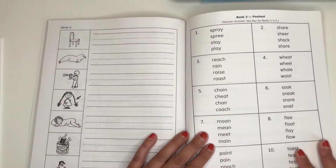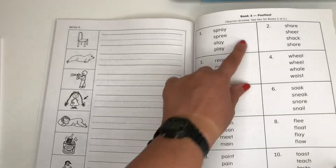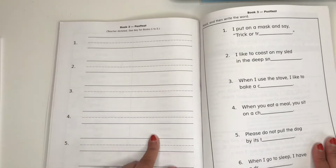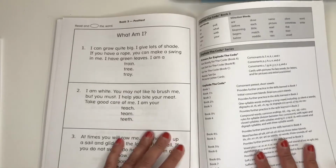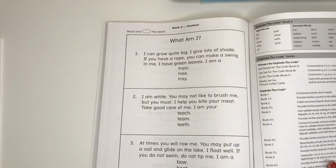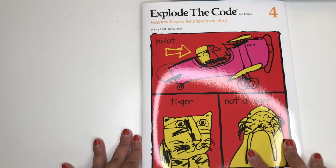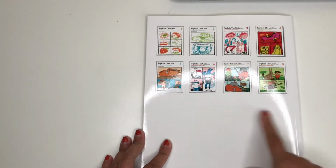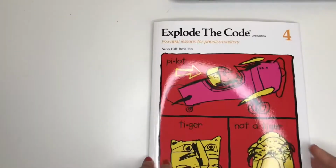So this is like a review test that they get at the end. So the teacher would dictate these words, and then they will answer here, and then in here they have blanks to answer, and read and circle the word. Now we're going for Explode the Code 4, and this is how it looks on the outside. Sorry about the glare. Here we have the back. Gives you information of another Explode the Code book that you can find.